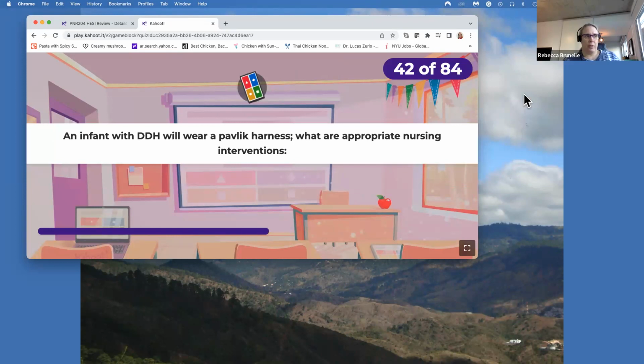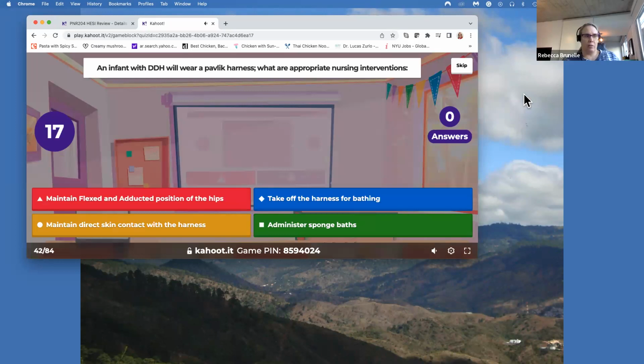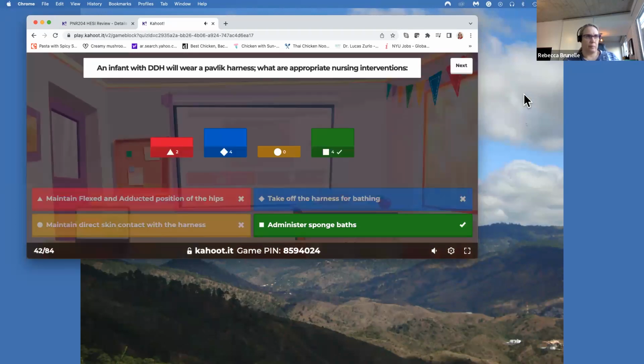So an infant with hip dysplasia wears a Pavlik harness. What are appropriate nursing interventions? Maintain flexed and abducted position of the hips, maintain direct skin contact with the harness, take off the harness for bathing, or administer sponge baths. I think this is worded as appropriate, it's not a select all. So it is administer the sponge baths, because you have to leave the harness on for 23 hours a day.